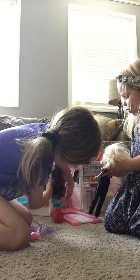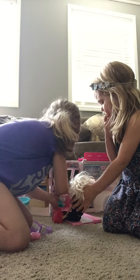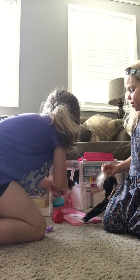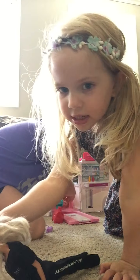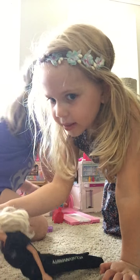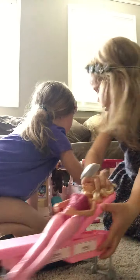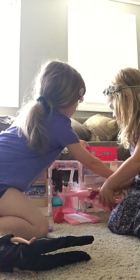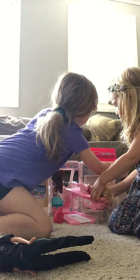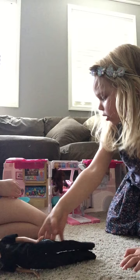Can I sit next to you? You're gonna have to sit where she's gonna sit. No, wait. Until she gets in. Okay. You push her in, okay? Okay. Come in. Oops. Okay, closing down. Boop, boop, boop. In here. Okay. Almost. There we go.